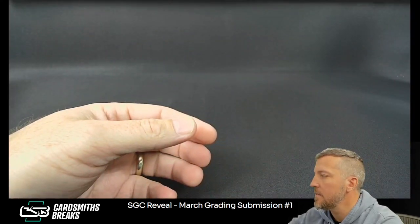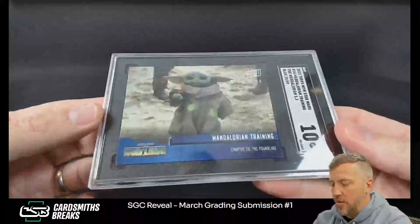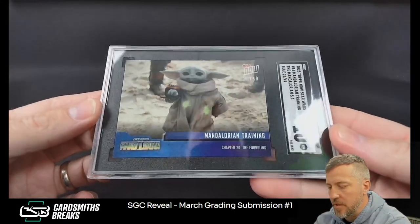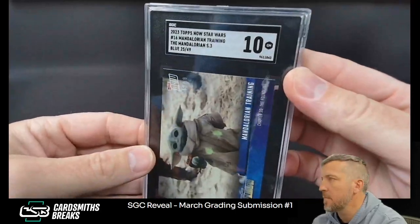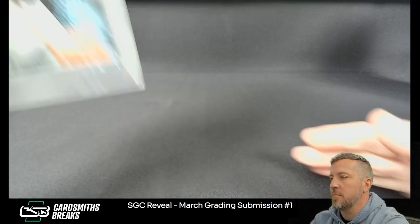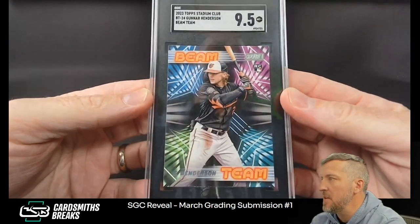Oh, Jack Guy. Who's Jack Guy? Oh, the Future Watch. Freaking Jack Guy. Grogu. Mandalorian, Chapter 20, The Foundling, number 2 of 49. Another 10. Polish? No, I don't polish the cards, Birch. Gunnar Henderson, Stadium Club, Beam Team, 9.5.